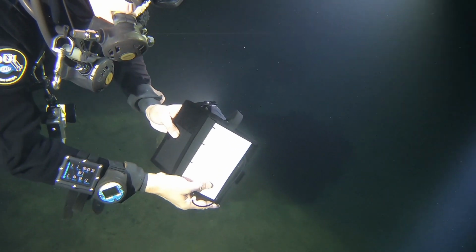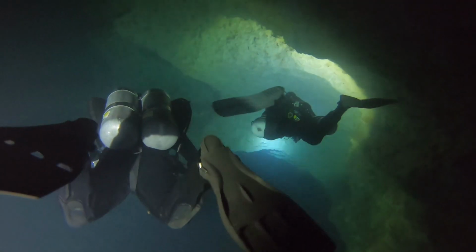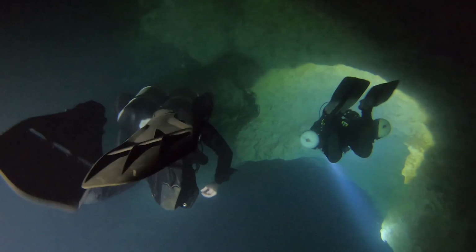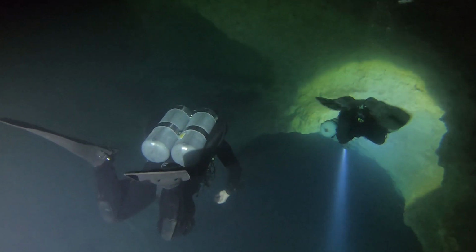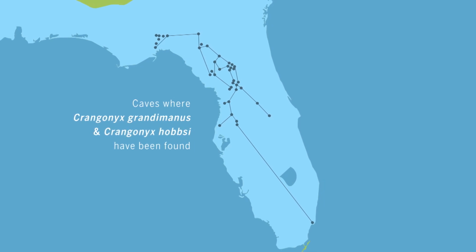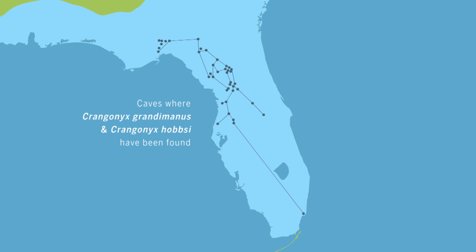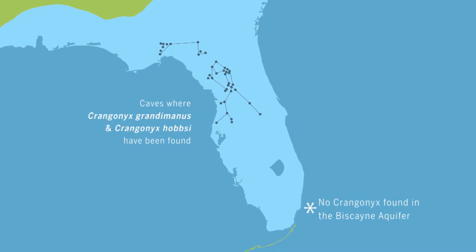Tom has spent years exploring caves in Florida and finding new species. His lab did find that those two original Crangonyx species that piqued his interest are in fact found across the state, but that maybe those caves aren't as connected as once thought. And what we are discovering is that the caves in the northern part of the state, Tallahassee over to say Lake City area, are not connected, at least biologically, with the caves in the more southern part of the state.